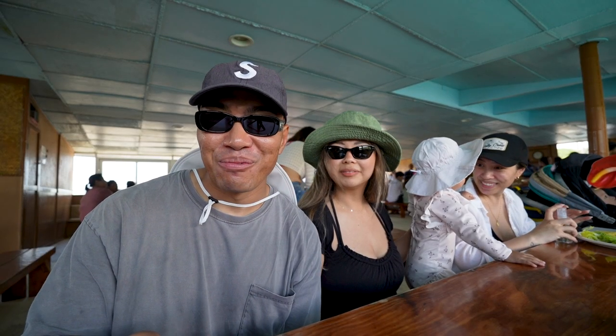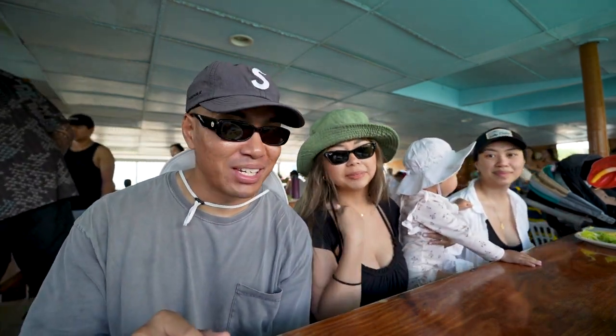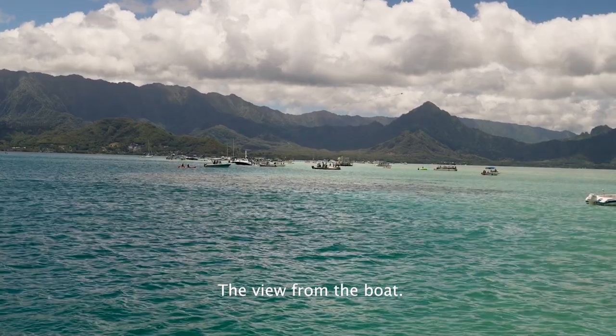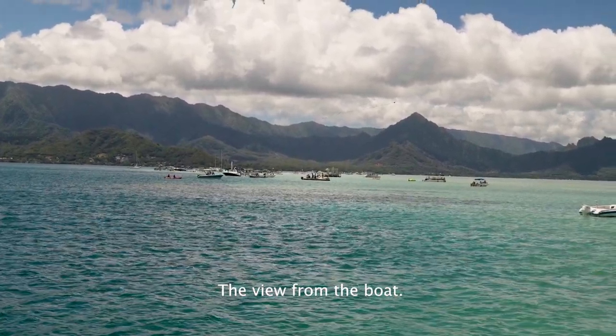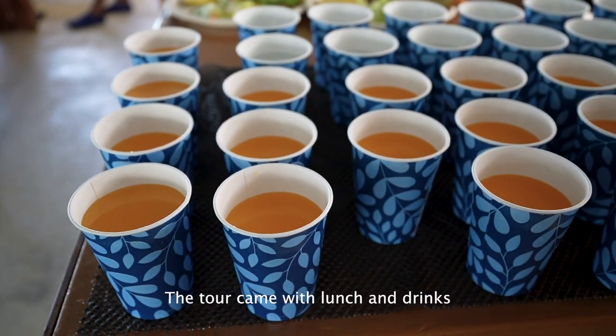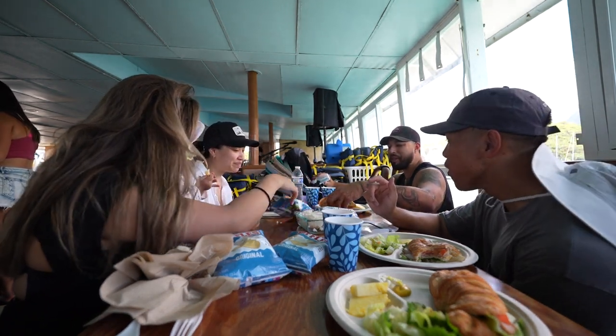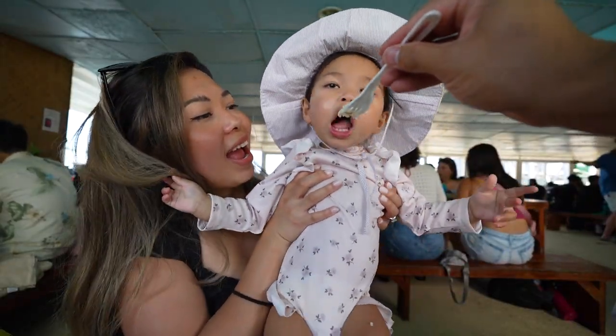So we got a dope table. We're at a cool part of the boat. We have our own space for us and the babies. Big bite.